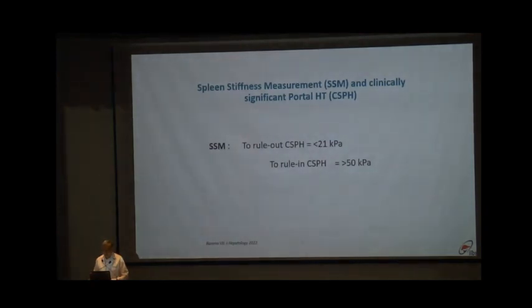Baveno 7 recommended that anybody who has a spleen stiffness of less than 21 has no CSPH. They have not defined what is normal, and we have to define it. But less than 21, patient with cirrhosis, no need of endoscopy. If it is above 50, yes, do endoscopy.